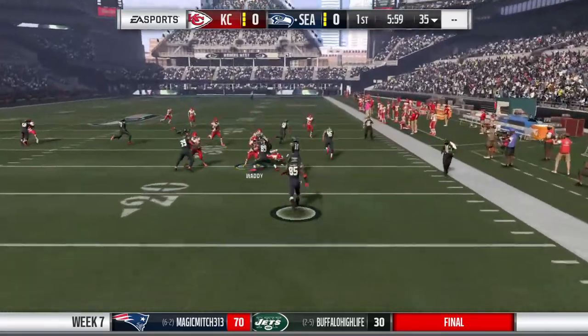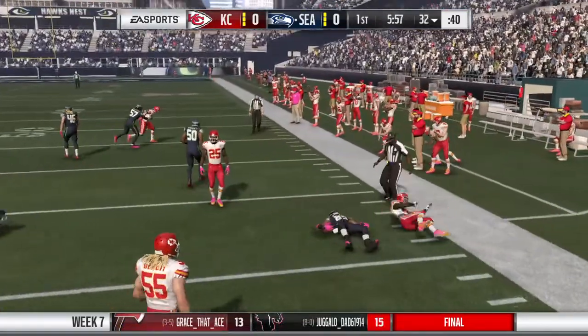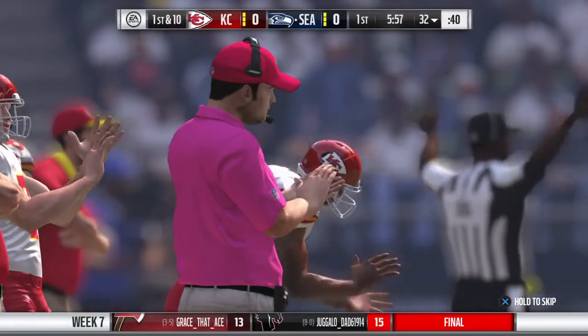This one taken from the 7. Solid return, pretty good field position. They'll start at the 32-yard line.